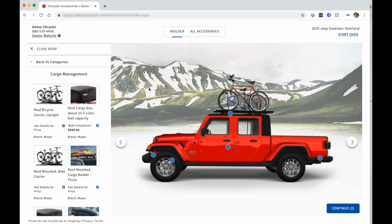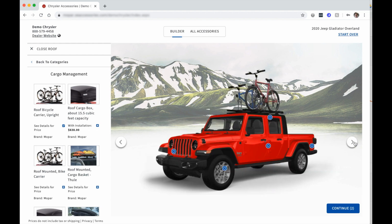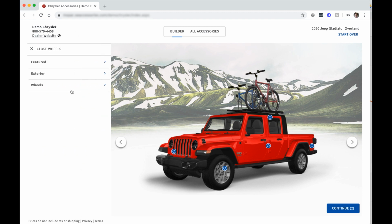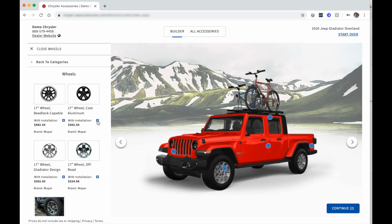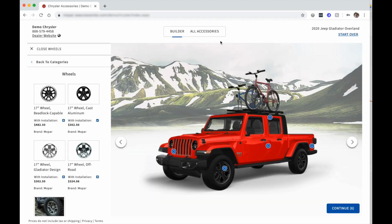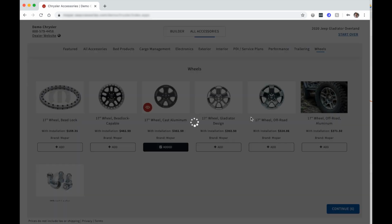Click the Approve button, then click Add, and you'll see the item added to the customer's vehicle. Notice that there are 3 angles from which the items can be viewed: straight on, from the rear, and from the front. Let your customer know that before they finish, they should click the All Accessories tab at the top. This shows every single item that is available for their vehicle. Encourage them to scroll through the items and click the Add button under each item they choose.